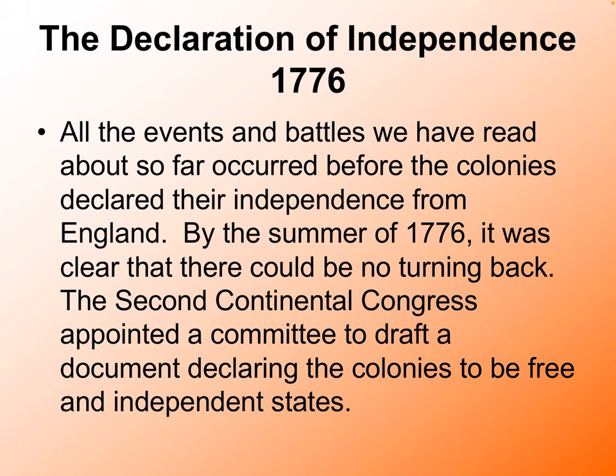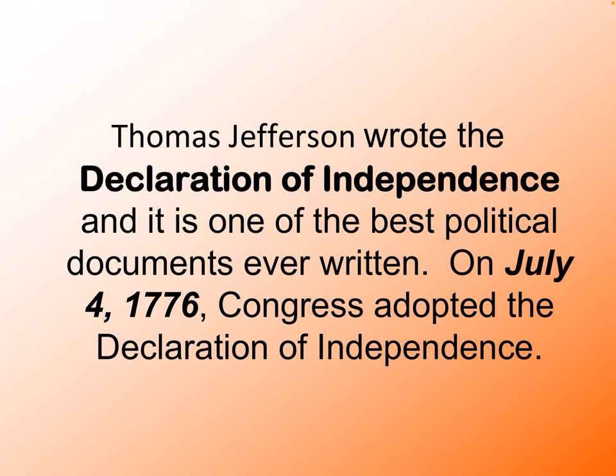All this was happening, March and all these battles. By the summer of 1776, it was very clear there was no turning back. The Second Continental Congress appointed a committee to draft a document declaring the colonies to be free and independent states. And even though it was a committee that was assigned to it, it's very clear the author of our Declaration of Independence was none other than Thomas Jefferson.